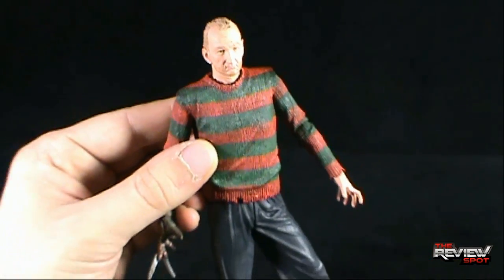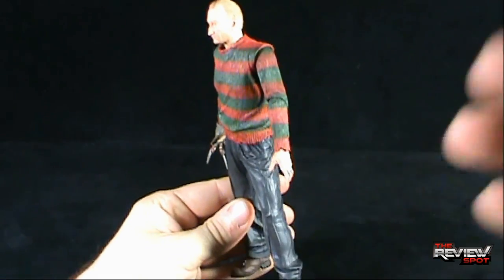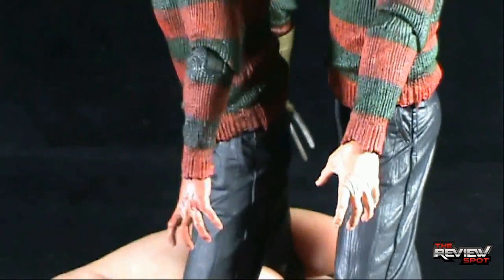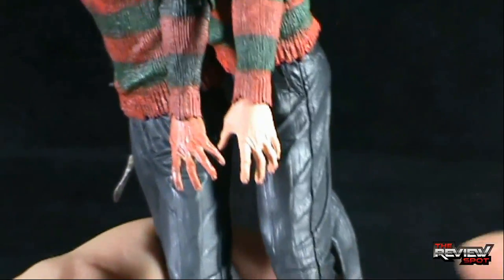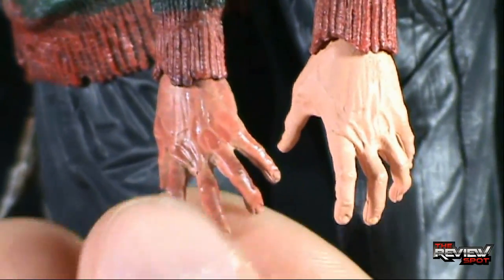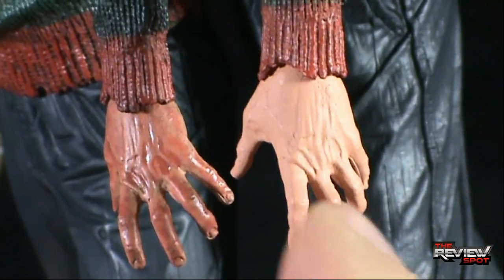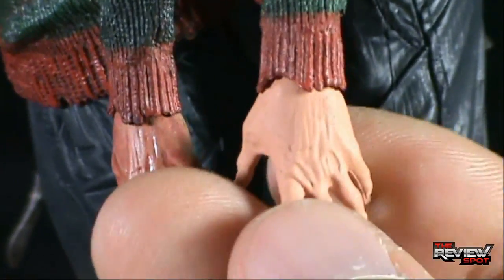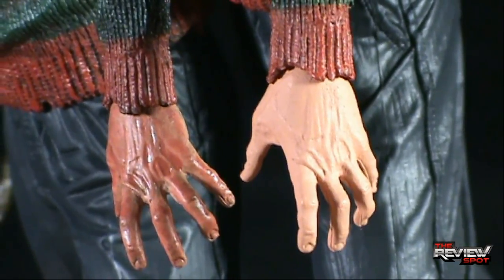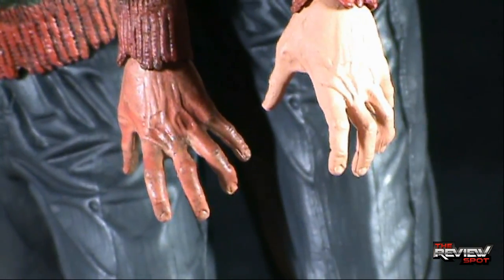The rest of the body is reused from previously released Freddy's. One thing that's interesting as well is we just zoom up to the hand of Freddy. I'm going to reach off camera. The other figure that I just reviewed was the Power Glove Freddy. And while I thought initially the hand had been re-sculpted slightly for Freddy, you'll see that the little creases and little pockets are the exact same on both Freddy's. So it would almost show that the hand on Fred Krueger is a little too veiny, but because it's not painted in, you're not seeing it as much as you would on a Freddy figure.